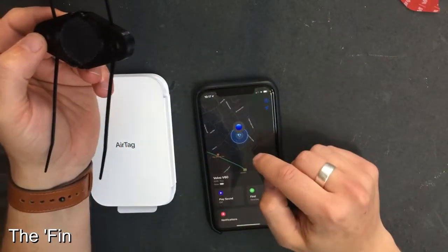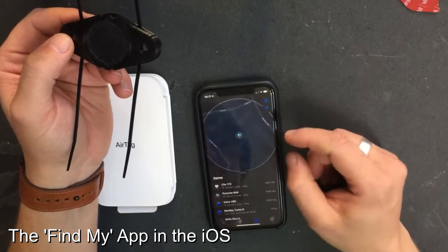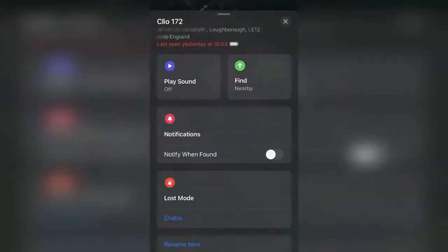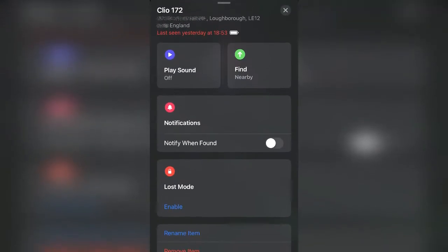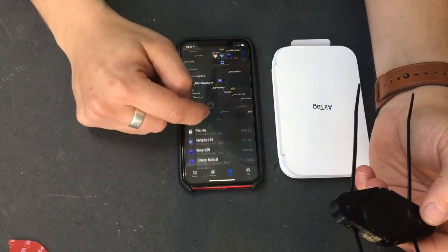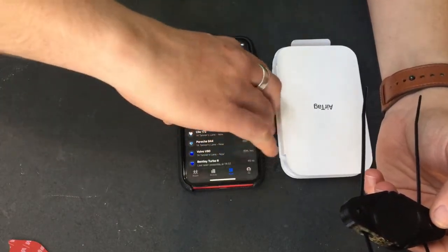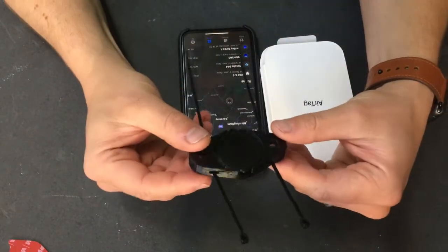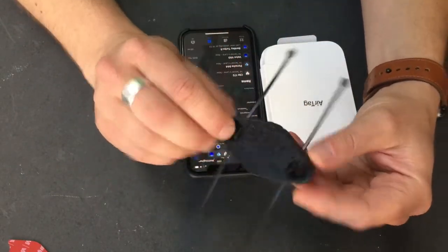And then you can use the Find My app on your Apple product, and you can track all your cars. So you can see we've already got a few in there. I'll just turn that around for the camera. So you can see we've got a variety of different cars, and it will tell us exactly where all of those cars are located and when they were last visited by an Apple product. So yeah, really cool little device.